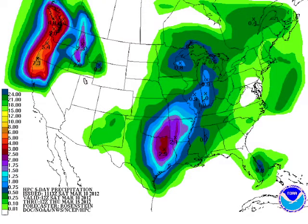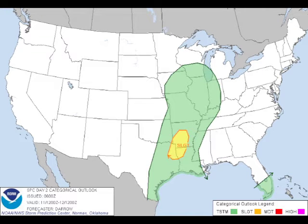And rain-wise, it looks like much of the rain holds off for us, although you'll see in a moment that we're going to get into a bit of a summer-like weather pattern. Storm Prediction Center is outlooking a slight risk for parts of Arkansas, Louisiana, and Texas on day 2. That would be Sunday into early Monday.